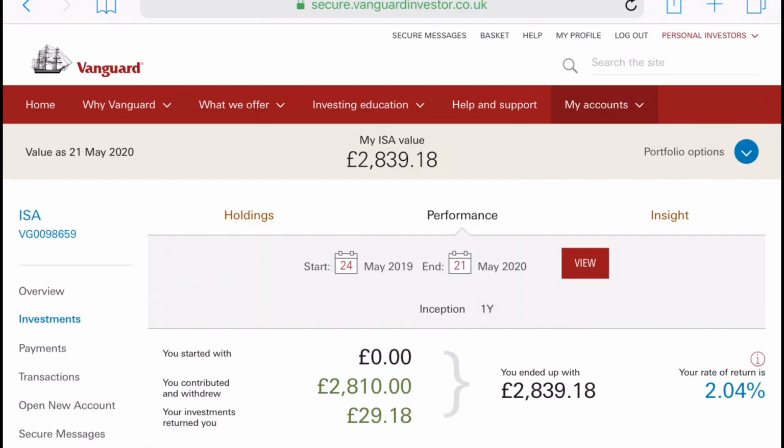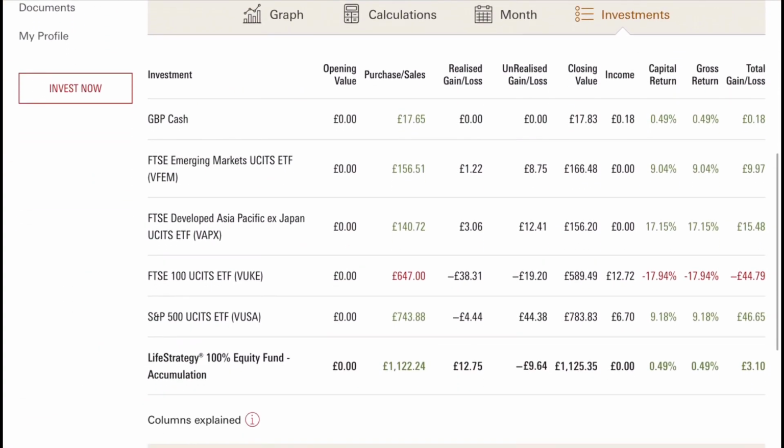We can see that my investments have now returned to me £29, and by scrolling down we can look at this on an individual ETF basis. One key thing to note here is that the Life Strategy 100 is now yielding a positive rate of return. Come the end of this week, I will have been investing in the Life Strategy 100 for a whole calendar year, so it's pleasing to see that I'm actually generating a positive rate of return rather than making a small loss. Equally, my rate of return for the FTSE 100 has moved from negative 26% to negative around 18%. This is quite a large jump for just 3 days trading.